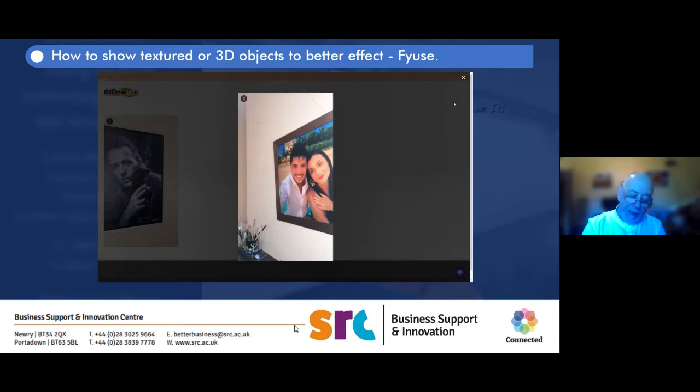Because if you're moving the camera around, people just don't really get it. But this way, you have control. You just move your cursor back and forth. You can see all the texture. And I've had good feedback from it. So that could be a very useful tool in your box to get some more sales.